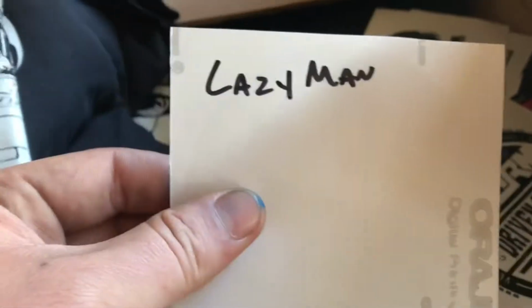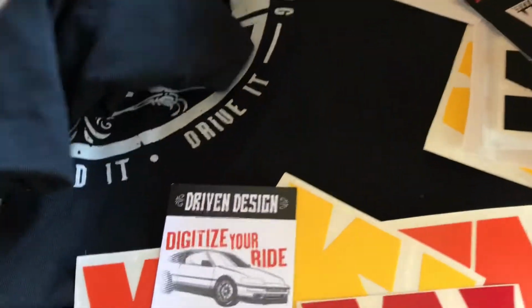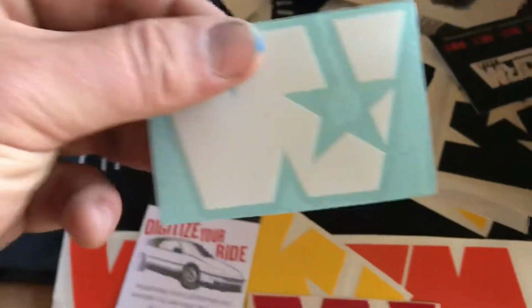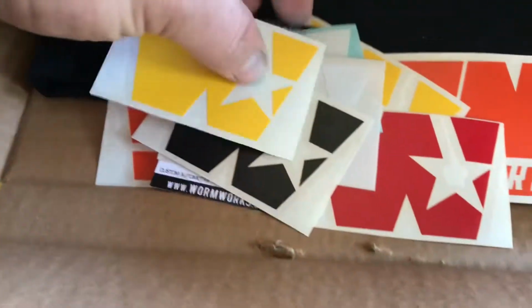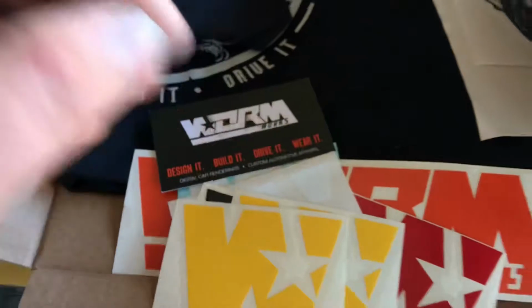Then he hooked me up with these 2 stickers. These are definitely going on the car too. One says Lazy Man. I guess the other one's probably for Louise because it's in black and white, and Louise rocks the white. We got a white one, that's going on Louise's car. We got another white one, a black one, and another yellow one. Are these different? Is one smaller? No, okay. And then another card. Thank you, Worm. I really appreciate it.